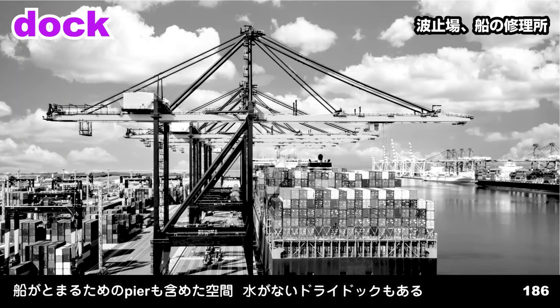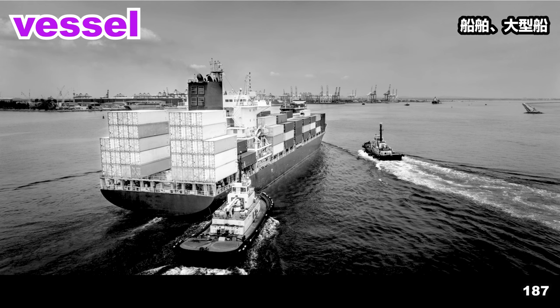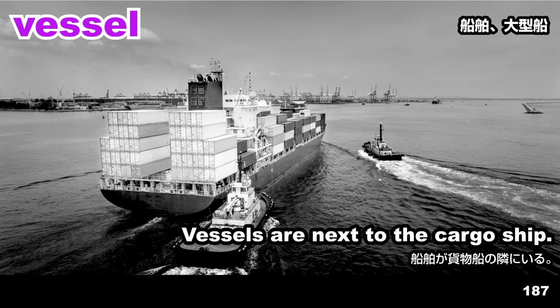Dock. A cargo ship is being loaded at the dock. Vessel. Vessels are next to the cargo ship.